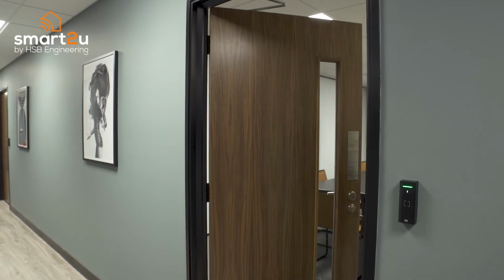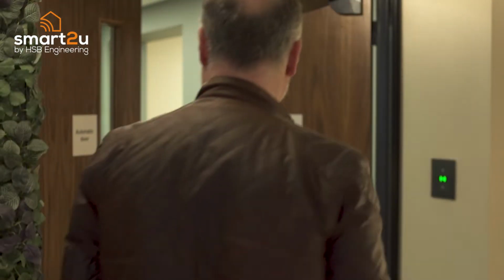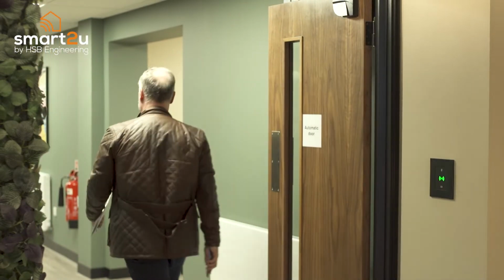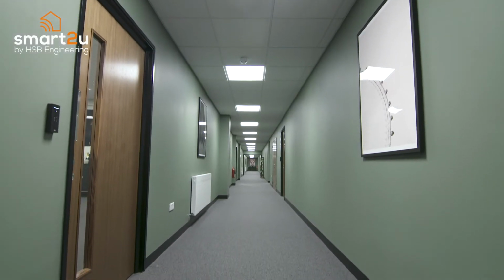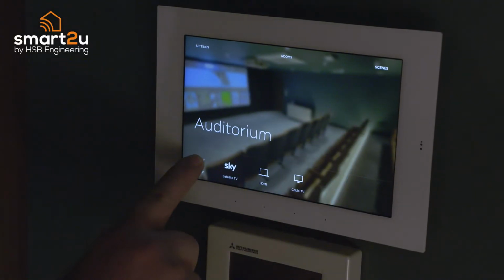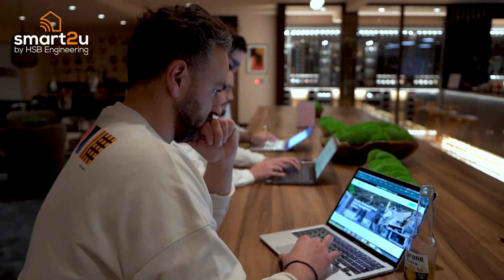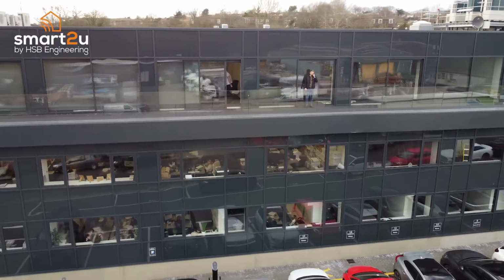So our goal was to create access for everyone, and we designed all the doors to be automatic doors with keyless technology, so anyone with a disability can go through the doors without problem. And also we install an induction loop hearing system for the meeting rooms, auditoriums, and all the till areas and bar areas, where people with a disability can go and use that technology.